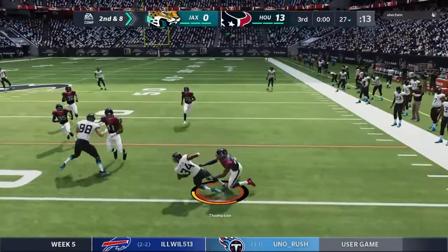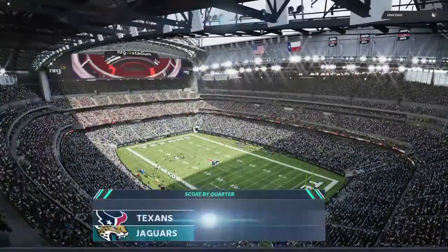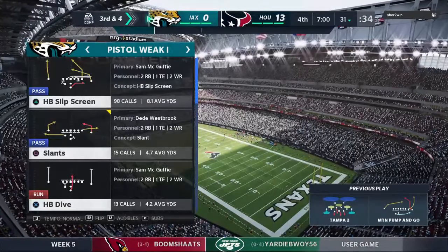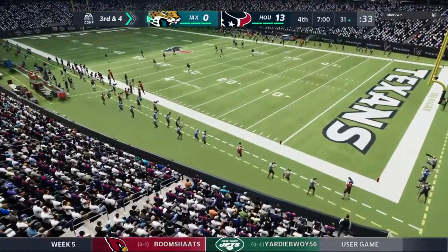Here's a throw out wide, complete to his running back right side. And he'll go down, and that will do it for the 3rd quarter of action. Back now in Houston, it's Jaguar football, but a little work to do for them. They trail here as we start the 4th.